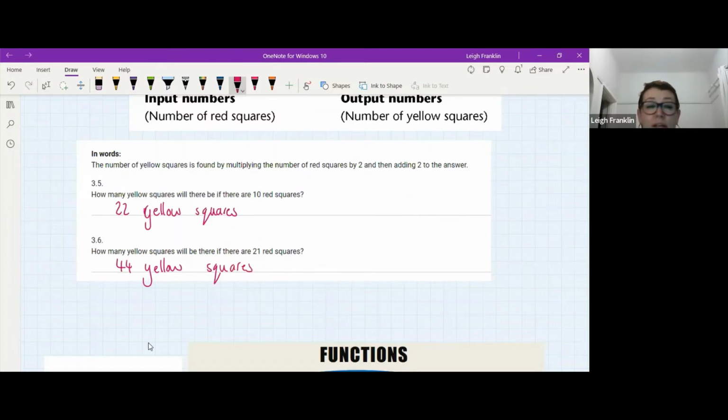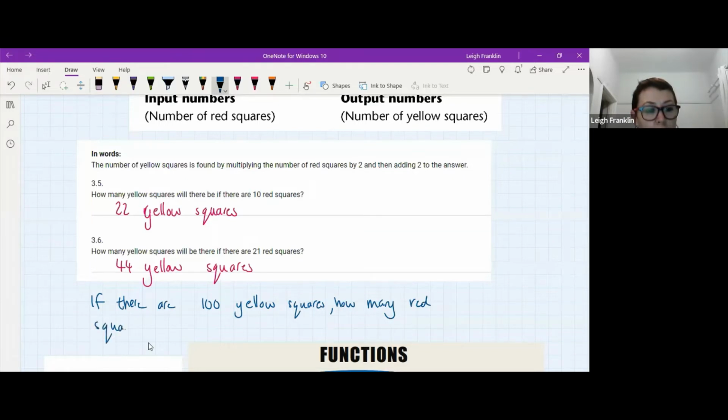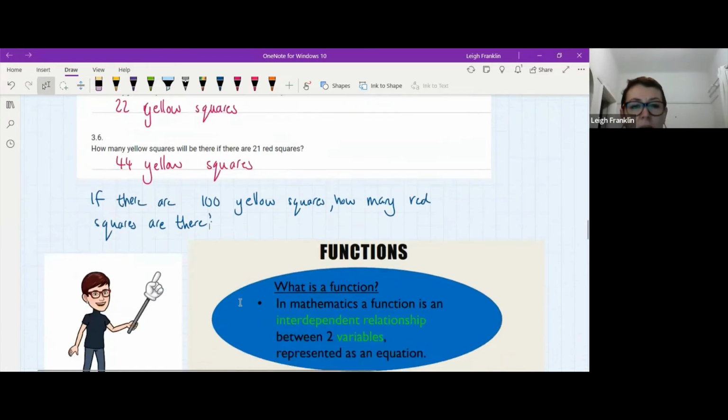Okay, now I'm going to ask a difficult question, all right? If there are 100 yellow squares, how many red squares are there? Let's see who's up next. Pabalo, if there are 100 yellow squares, how many red squares would there be?